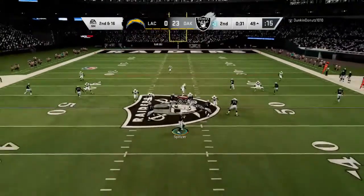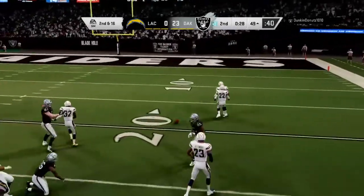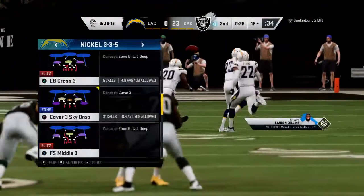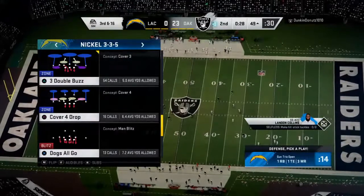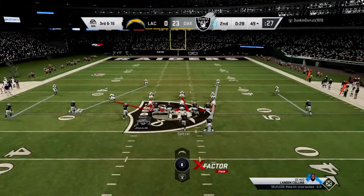2nd and long. And this is going to wind up incomplete. The coverage there too strong on the deep ball, and now they face a 3rd down. Definitely worth taking another deep shot here. He's already found the end zone twice here in the first half. Yeah, go back to that same well. They've had trouble containing him, but able to contain him on that play.